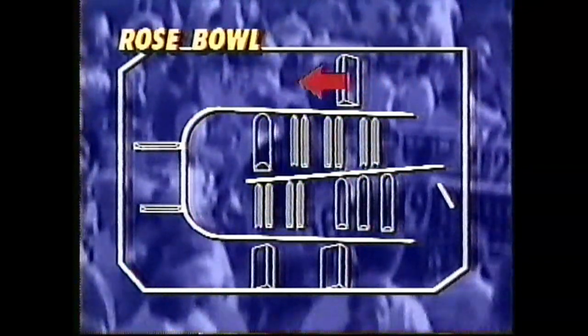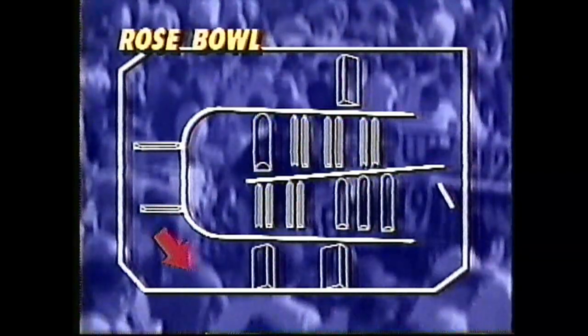Turn 5, 180 degrees to the left. That takes you back to the backstretch one more time through one big jump, and this is a fast, fast course. Lap times under 29 seconds.